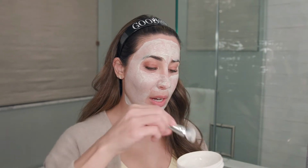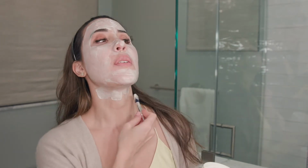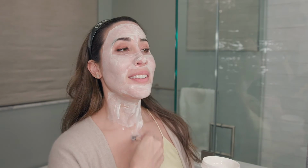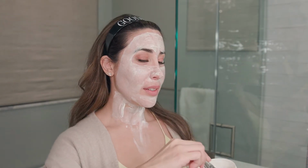So this one is going to be a little more moisturizing and a little more energizing. This one's going to go on my neck. Fuck it, let's get the chest. So why not?